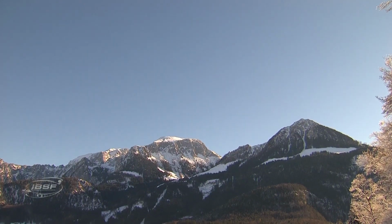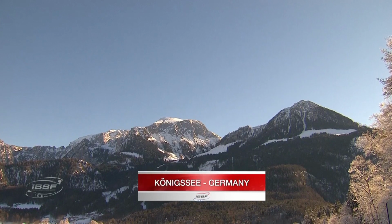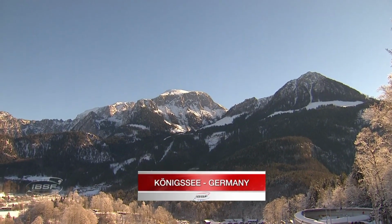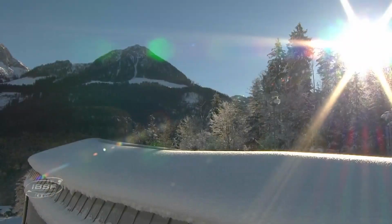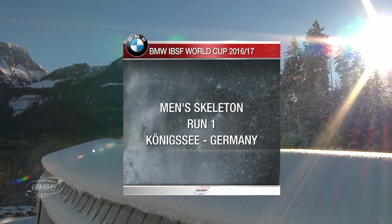Herzlich willkommen, good morning. Welcome to Königssee in Bavaria, the second day of the sixth race weekend of the BMW IBSF World Cup. Martin Haven and John Morgan here, ready for the start of the action in the men's skeleton competition in stunning conditions at the oldest artificial ice track on the planet.